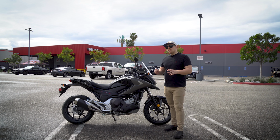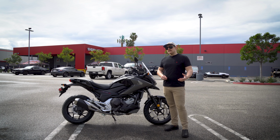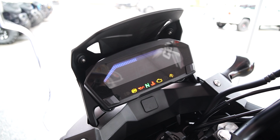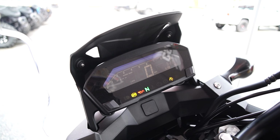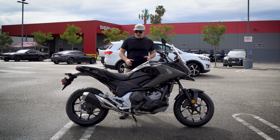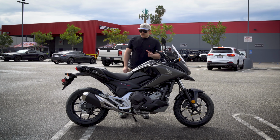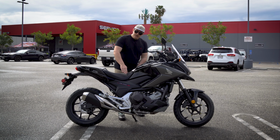So again, that $8,100 price tag is going to come through some of those less expensive options that you're not gonna see on this motorcycle that you'll get on things like the CBR 1000 RR-SP. This bike comes in at 479 pounds, so it's certainly not on the lighter end of the scale, but it's more than manageable. The only thing I would tell shorter riders to consider is that this has a 32.7-inch seat height and it's rather wide.